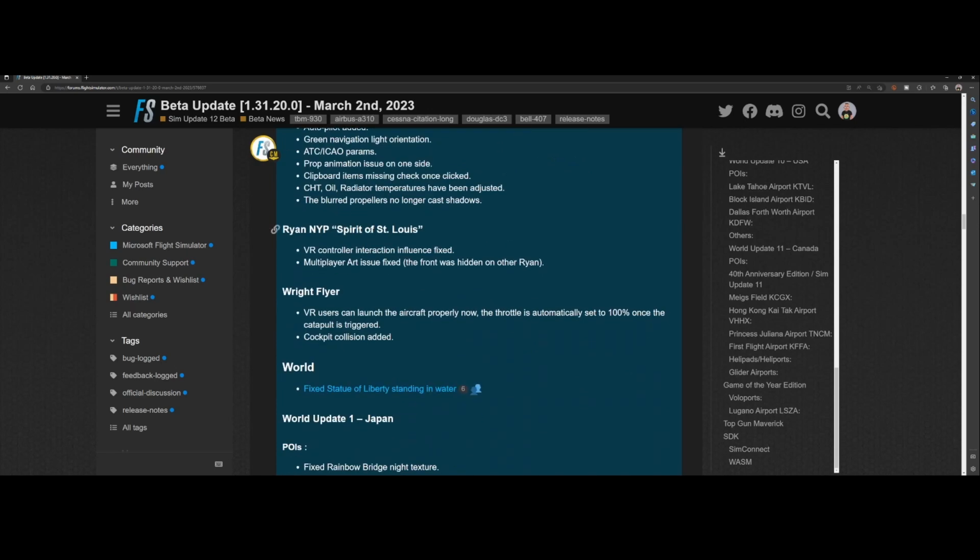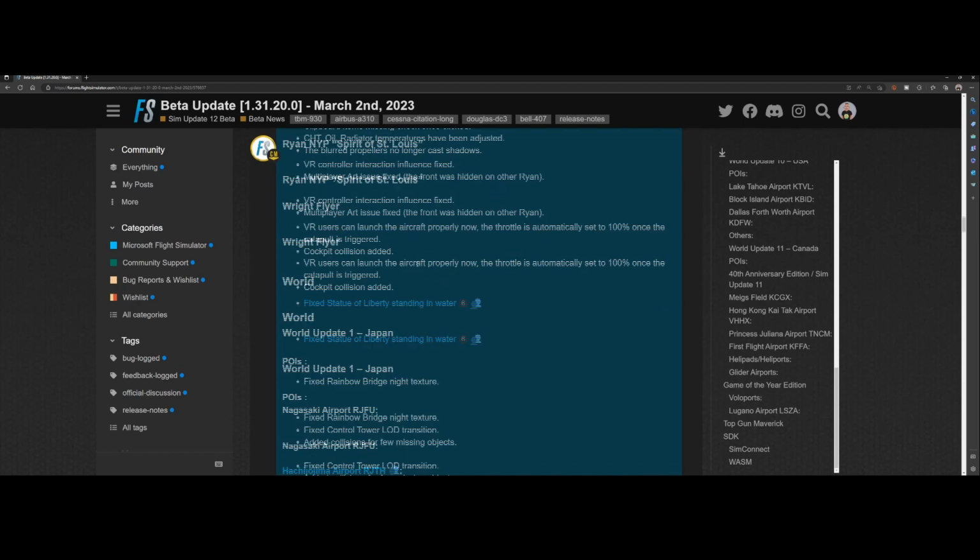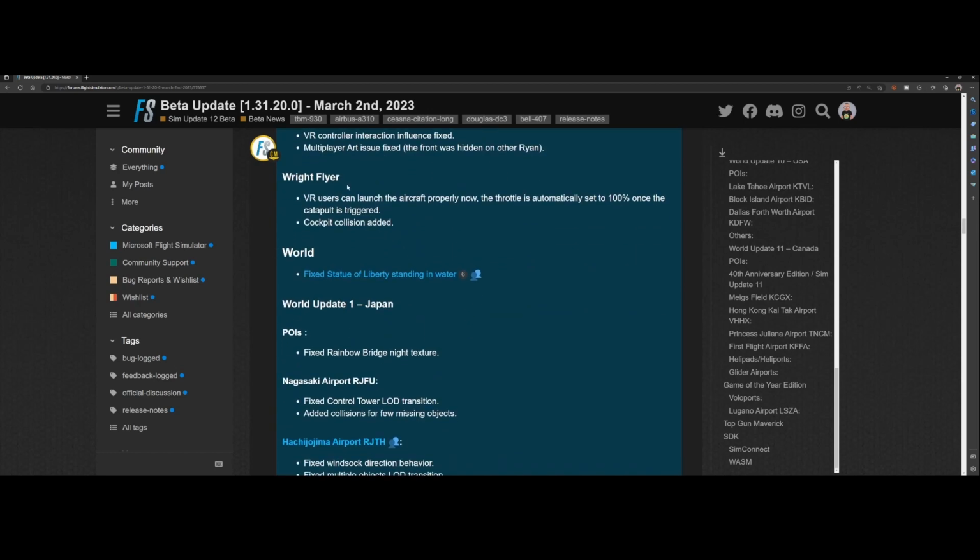Ryan, NIP, the Spirit of St. Louis, again, a VR controller fix, and a multiplayer art issue is fixed. Continuing with the last one, again, VR users can now launch the aircraft properly, and there's a cockpit collision being added.